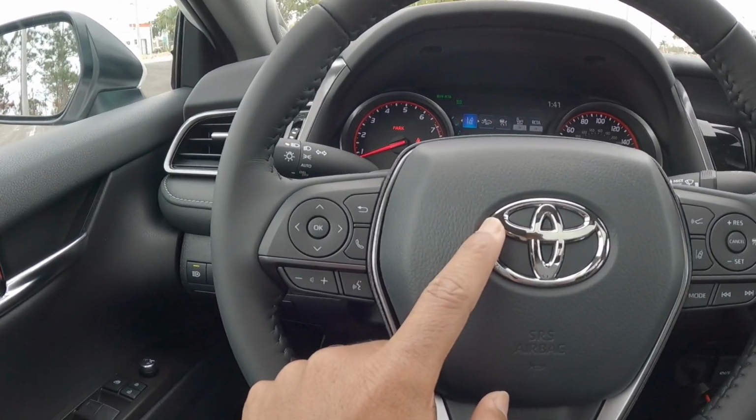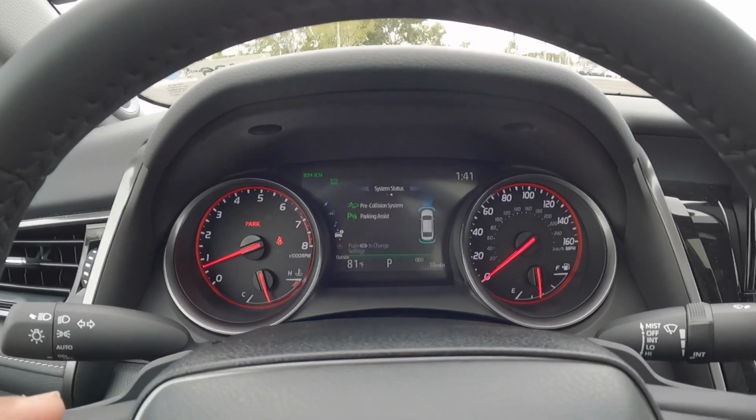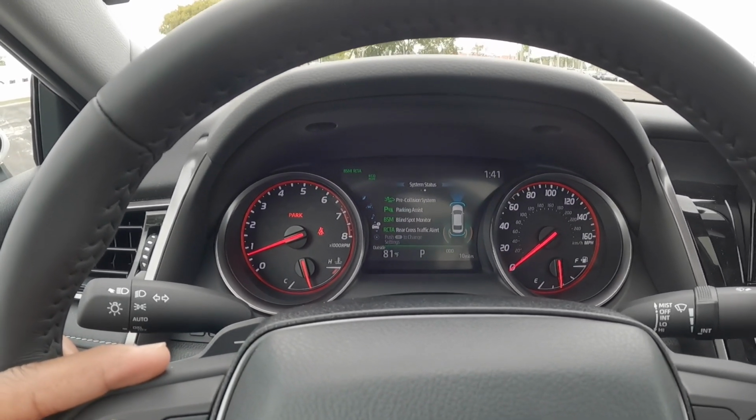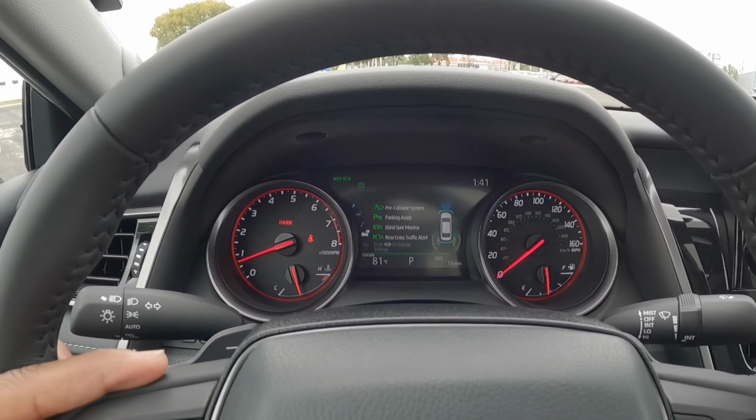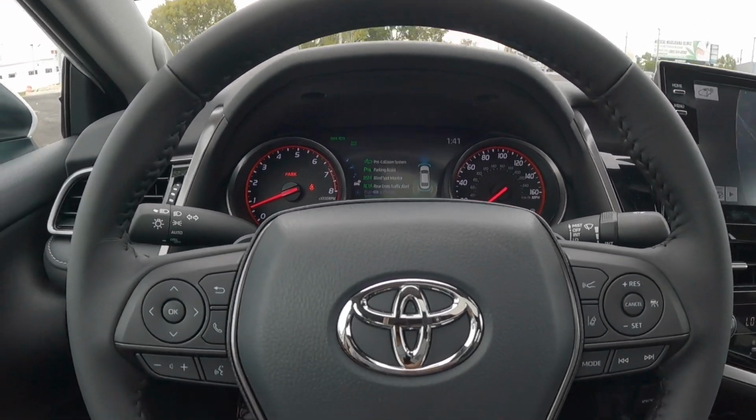There's the Toyota emblem here on the airbag cover. Over here is to cycle through this 7-inch display. Unfortunately, there's no fully digital display. I look at the other competitors, which is the Hyundai Sonata. If you guys want that fully digital display, Toyota does not offer it for this generation.